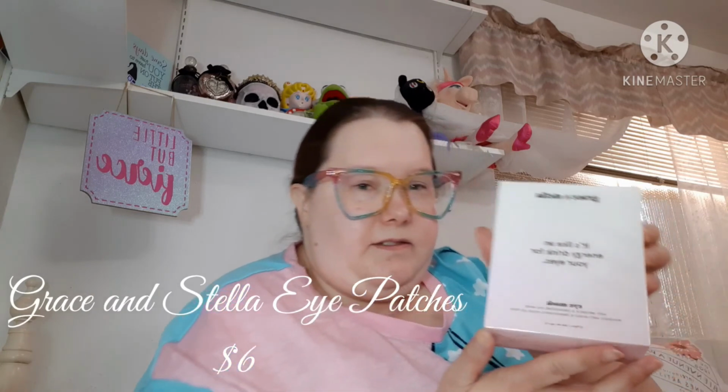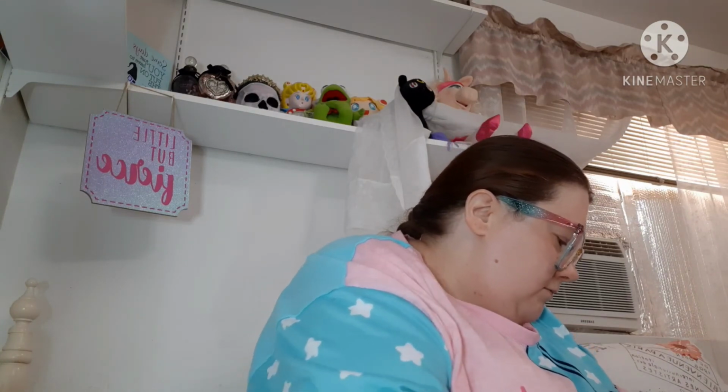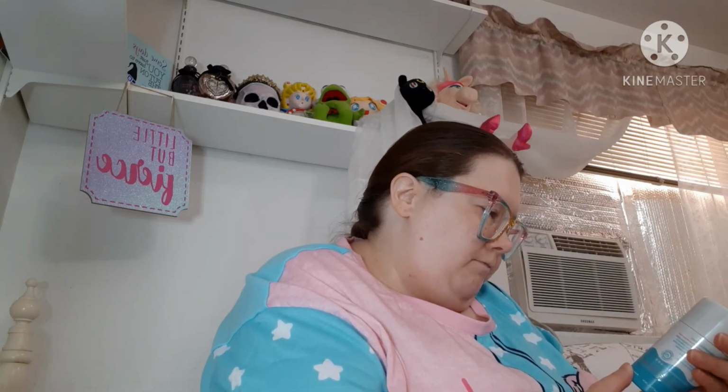Then I have these Grace and Stella eye masks. I think these are $12, and you get 12 pairs. I really like their eye masks, so I was happy to see that there. Then I got this Kopari deodorant. This is their coconut oil deodorant in the tropical scent. I wanted to try this, so I got it when they had it. I think they had some other scents, but I just grabbed the tropical one.